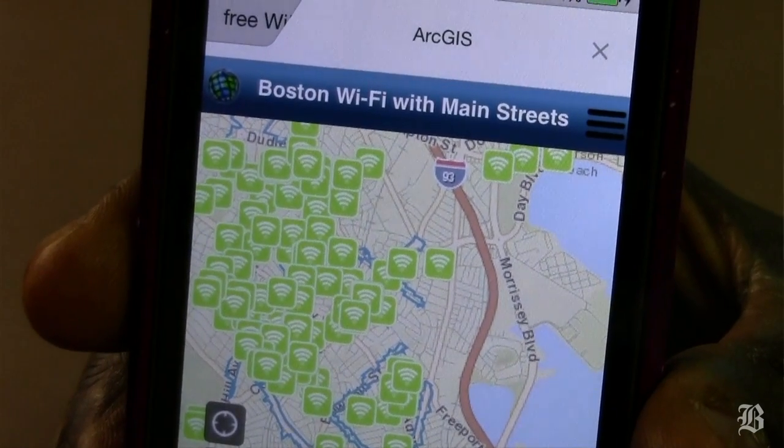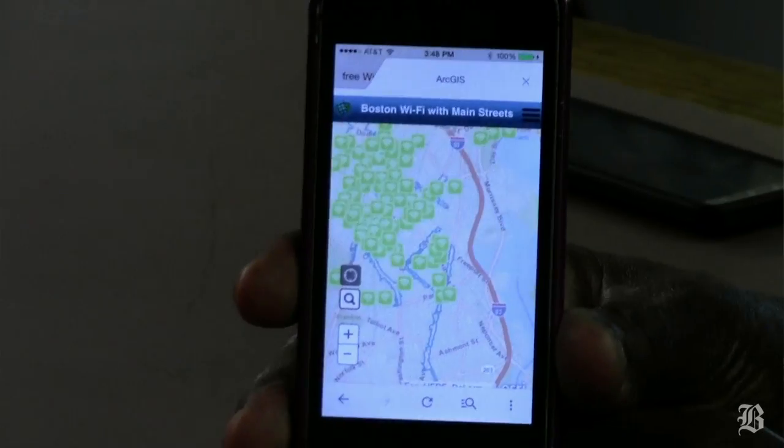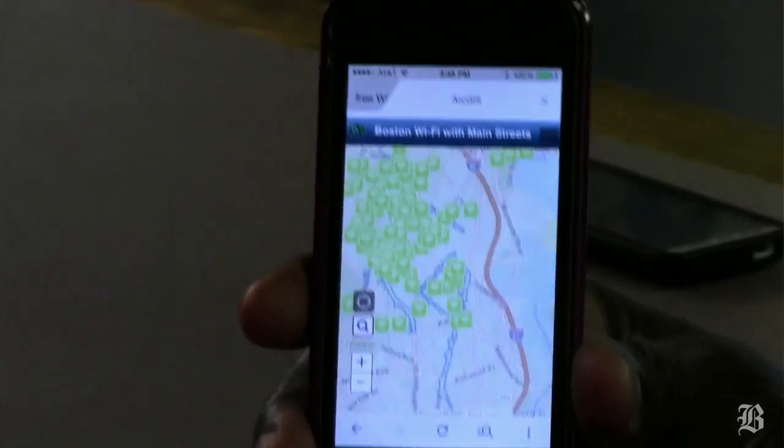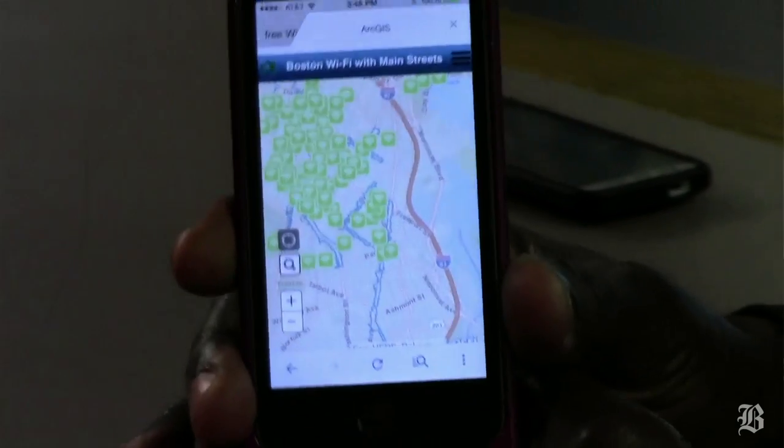For instance, the city of Boston is starting to roll out a whole mess of free Wi-Fi hotspots at locations all over town. You'll find a lot of them, particularly near major public parks. Here's an online map where you can find them, but I have to tell you that when I went hunting around for them, this map was of limited value.